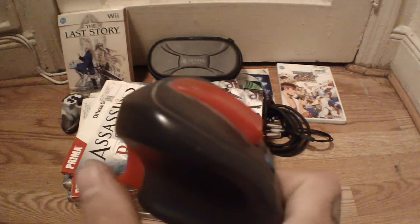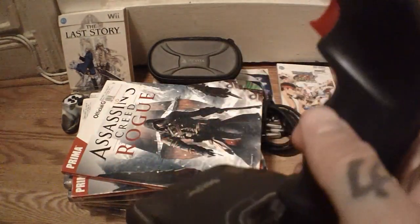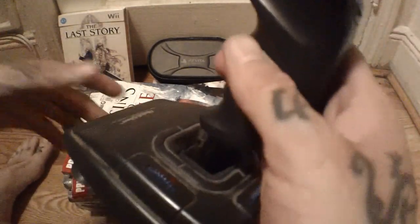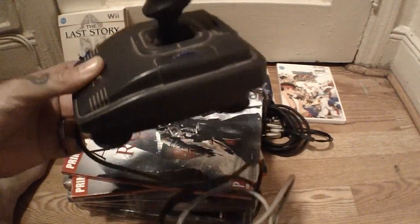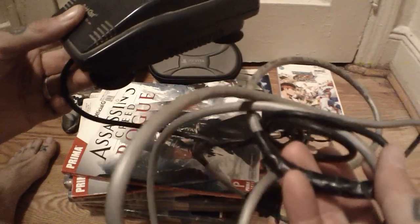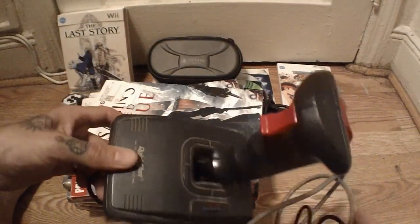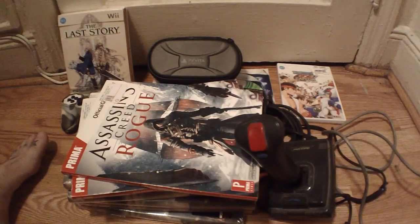I kind of looked around, and I was surprised to see this. I don't know if this will give you a little hint here, but it's a joystick, but not any joystick. This is an old school PC joystick. But sadly, this one has seen better days, as you can see right there. But I do believe it works. I was just surprised to see this. There's a reasoning for why I grabbed these.